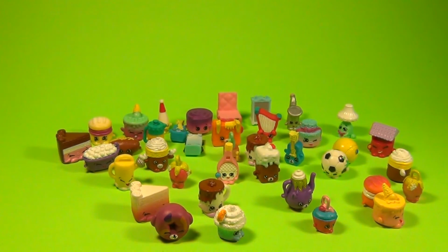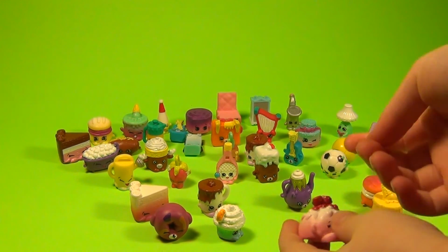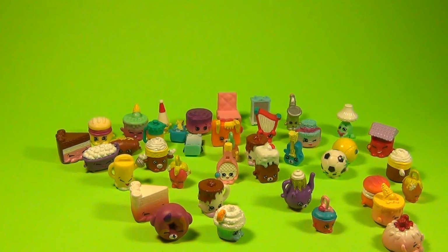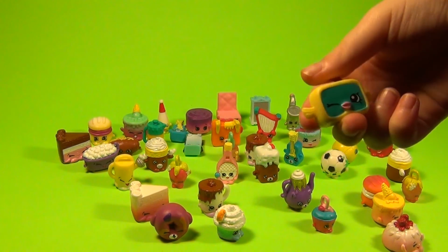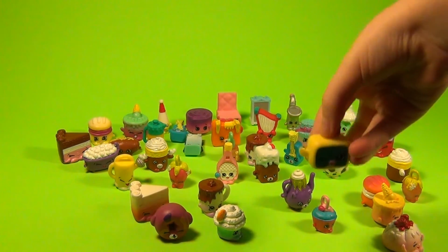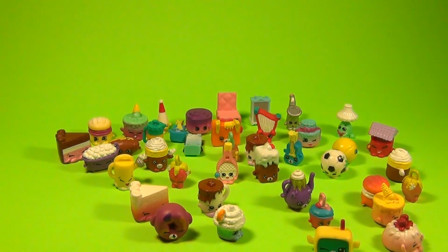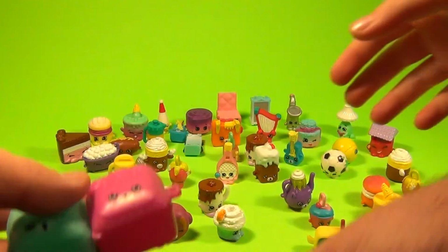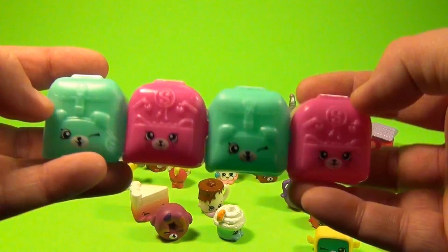All right, we got two blind ones to open. We have a Jell-O. We have a Petkin. It is a little fishy. Hi, my name is a Petkin. I'm a little underground fishy with only a face. It's like a fish TV almost. Yeah. Whoa. And they come with a lot of these little backpack things that you can actually connect. Like a chain of backpacks with Shopkins in them.